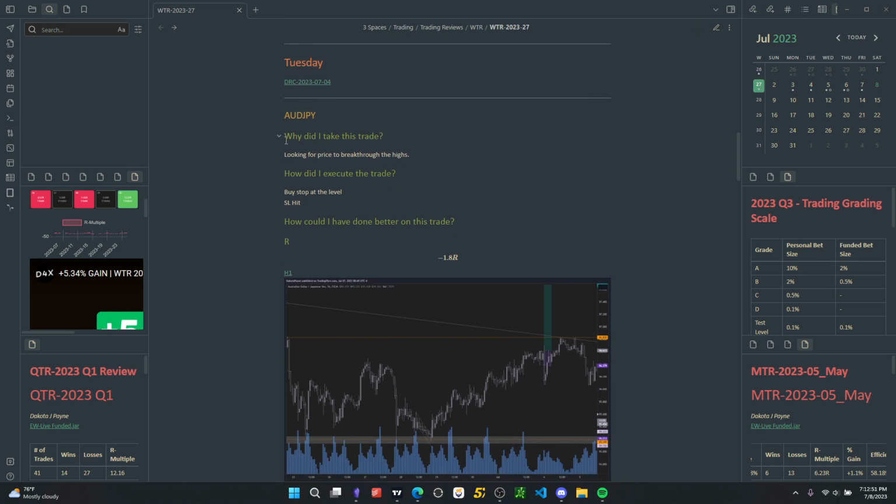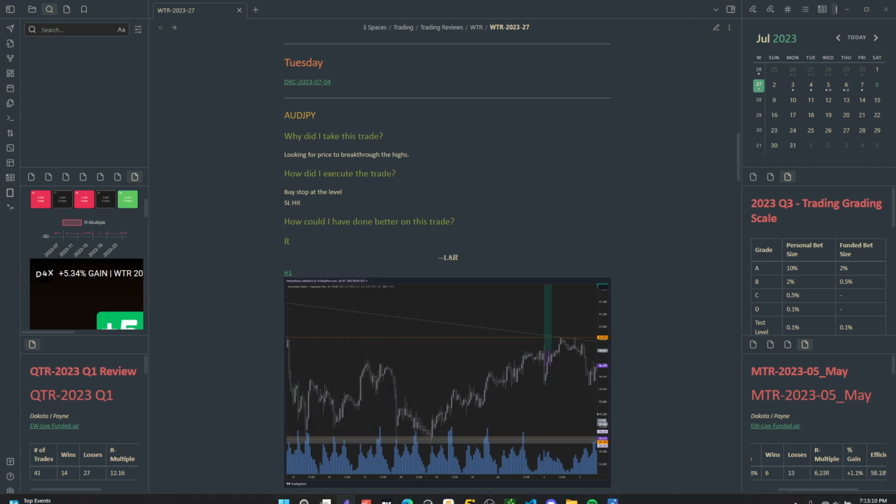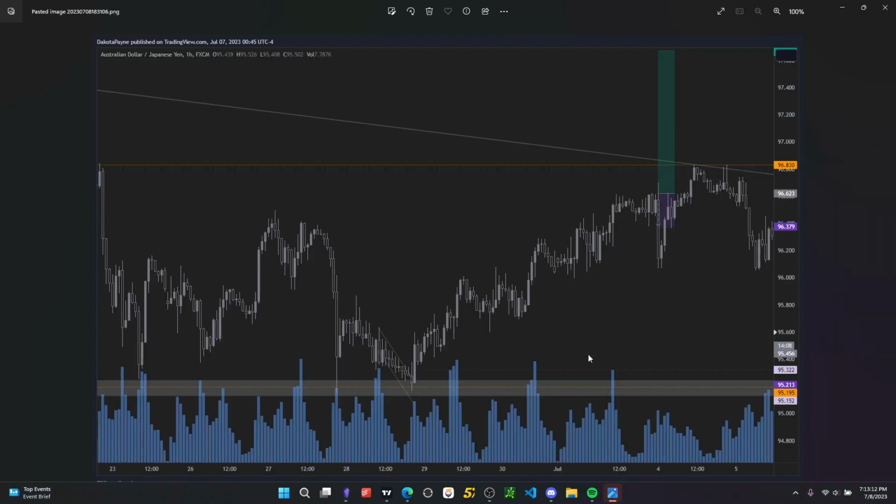Now on Tuesday, I have AUDJPY. Looking for price to break through the highs. This is an entry position. Buy stop at the level, and then SL was hit. Took a negative 1.8 R due to slippage. I don't move my stops at all, so if I have a loss that's higher than 1 R, it's because of slippage.